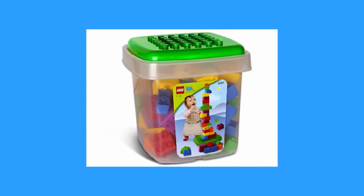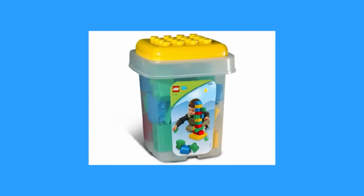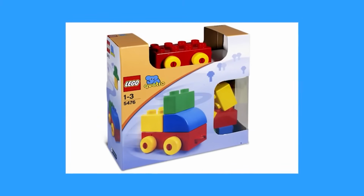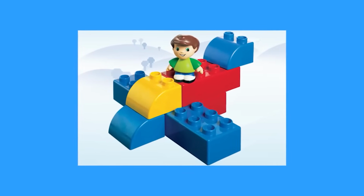Now, what's so special about Quattro, you might ask? Well, the name itself spells the bricks. Terrible joke, I'm so sorry. These blocks were crafted to be double the size of your trusty Duplo bricks and a whopping quadruple the dimensions of regular LEGO system blocks. So imagine the possibilities, building towers that even toddlers could conquer.